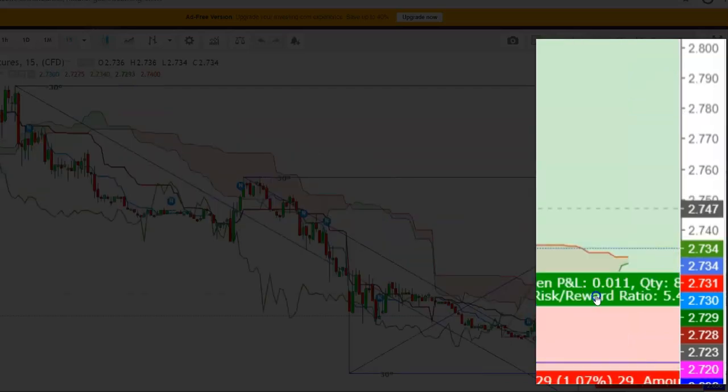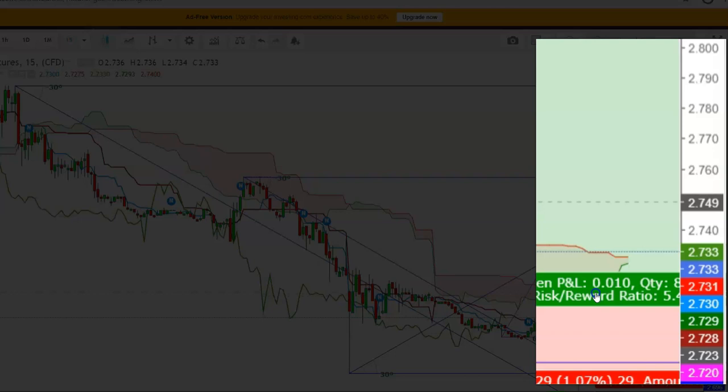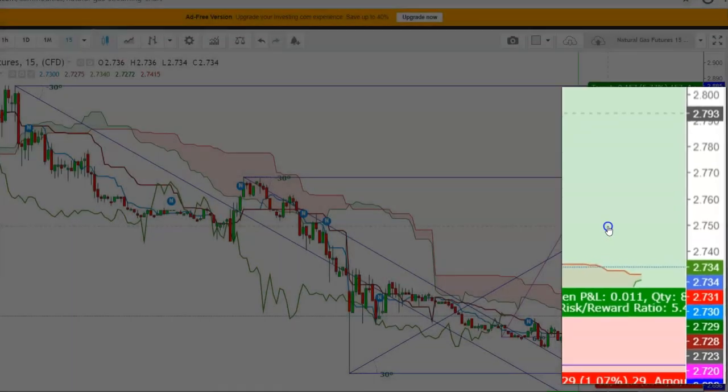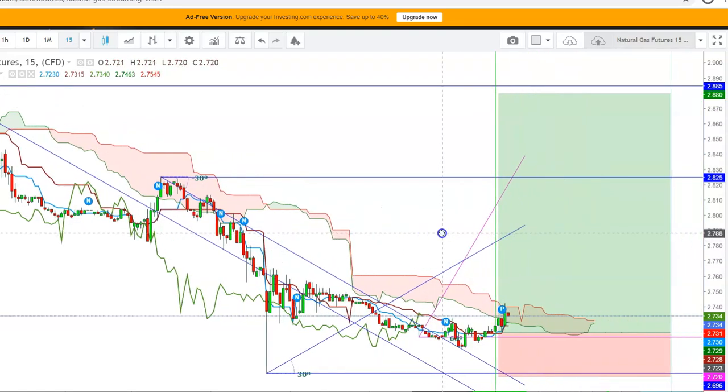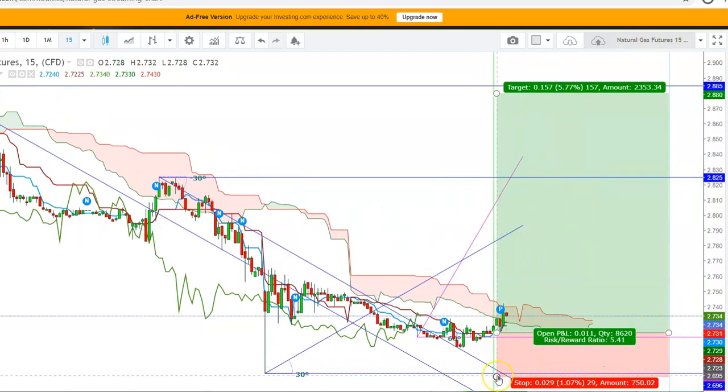So friends, here I find that if the natural gas futures find a sustained move above the level of $2.748, we'll see the natural gas futures take a sharp upward move, where the first target for March 5th will be at the level of $2.793, the second target will be at the level of $2.839, and my third target will be at the level of $2.880. So friends, this is my expected trading zone for March 5th. Here I would like to go long from the current levels with a stop loss at the level of $2.694.